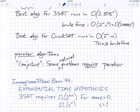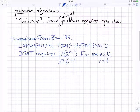So people generally believe this. This implies similar exponential lower bounds for a bunch of other NP-hard problems, in particular all of the NP-hard problems that we've seen in this class, except for technical reasons, international drafts.